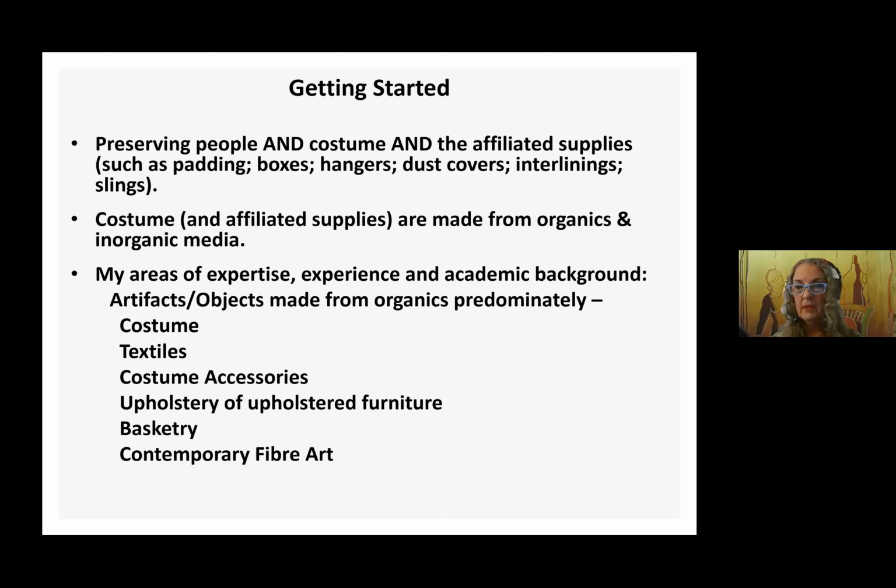There'll be a reference list, and on that reference list is a wonderful publication that I highly recommend to everybody called Health and Safety for Museum Professionals, that was revised by SPNHC, the Society for the Preservation of Natural History Collections. It is an encyclopedic reference book that everybody should have on their shelves.